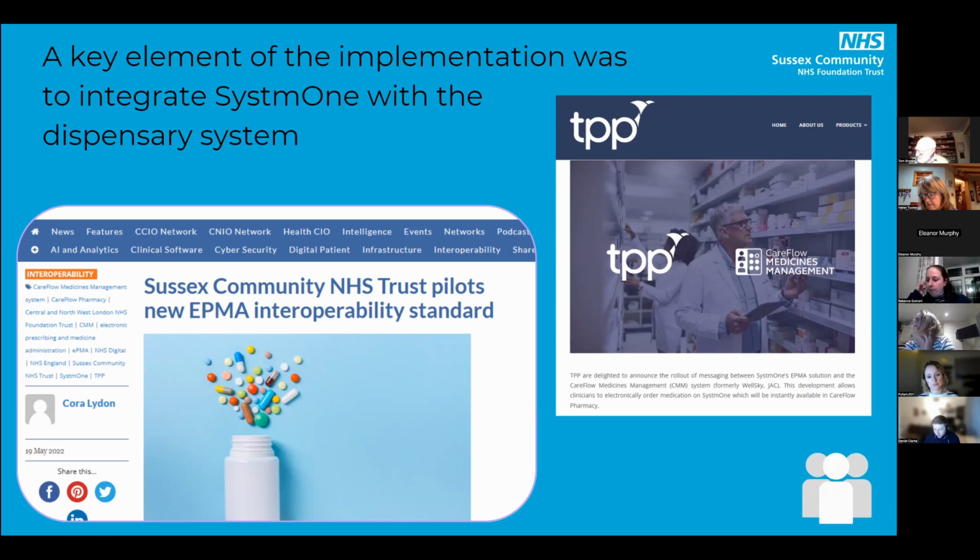And I think it had a lot of benefits for us. It's allowed us to order medicines automatically. It saves so much time. There's reduced errors. And it means we can get patients' medications to them a lot quicker and a lot more safely than ever before. So I'll hand over to Laura, I think.